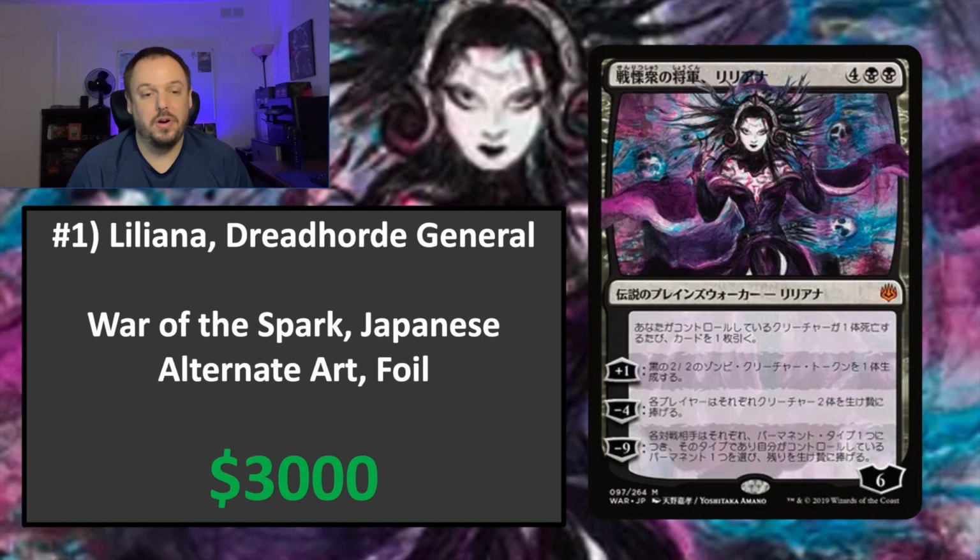Moving on to number 1, we have Liliana, Dreadhorde General, Japanese alternate art foil edition from War of the Spark. And the price of this is between $2,500 to $3,000. So this is a massive, massive, almost 5x increase over number 2, the Wandering Emperor.